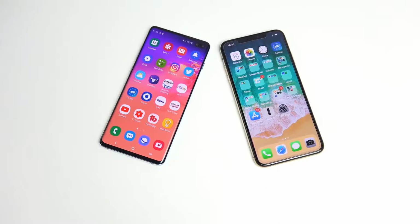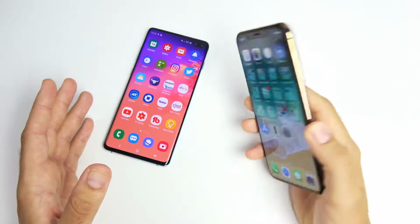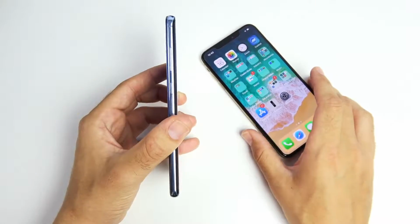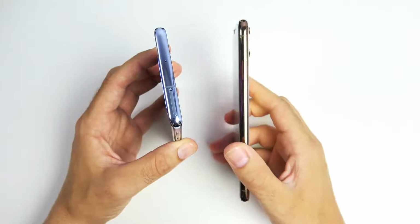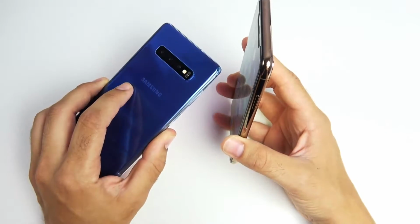So I gotta say, in my long-term usage, in terms of the design and the build, the iPhone XS Max has won it out for me. It was tough because I really love the light feel, but still being premium with the Galaxy S10 Plus. But the stainless steel material to me just feels more the price of this phone than the aluminum over here at the $1,000 I paid retail for the Galaxy S10 Plus.